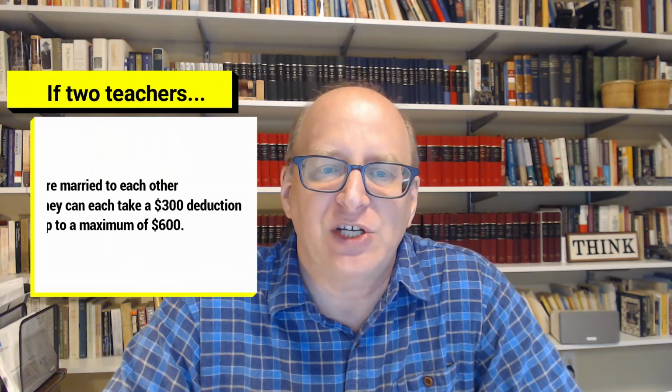If two teachers are married to each other, they can each take a $300 deduction up to a maximum of $600, but the most each one can take is still $300. And the educator deduction is allowed whether the taxpayer itemizes or takes the standard deduction on their return. Either way, it's fine. The educator deduction is still available to them.